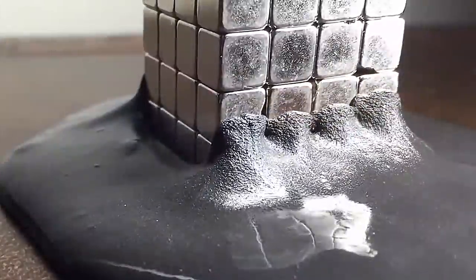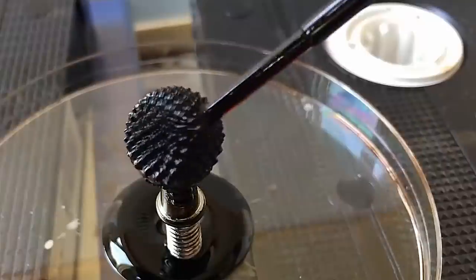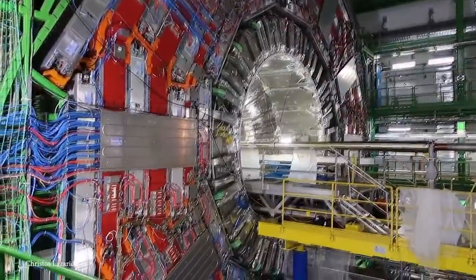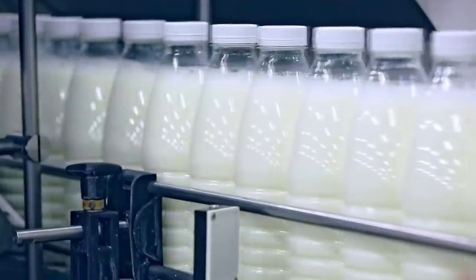From superfast trains to industrial mining cranes, these machines use powerful magnets to get the job done. Join me as we take a look at 15 of the most amazing machines that use magnets.